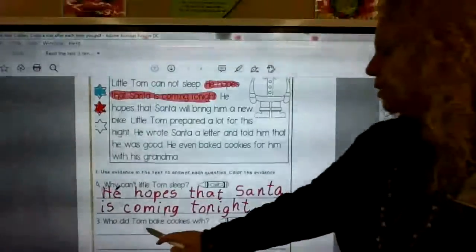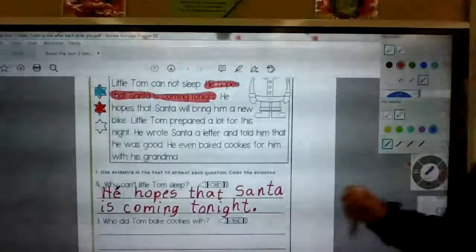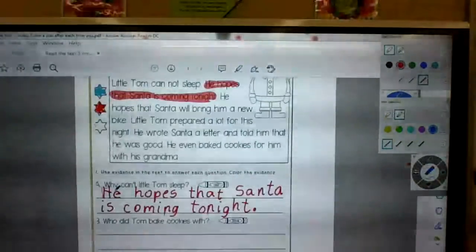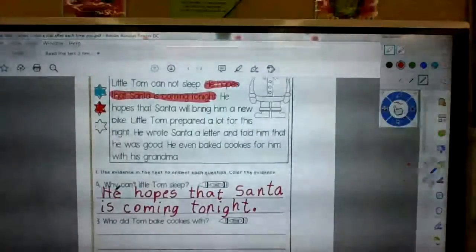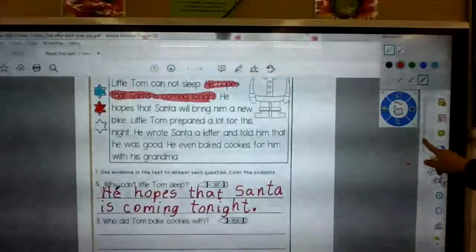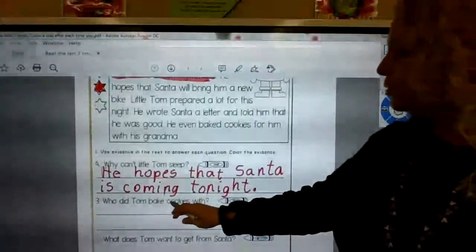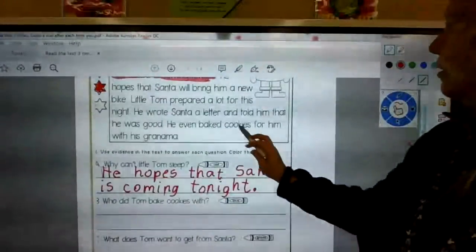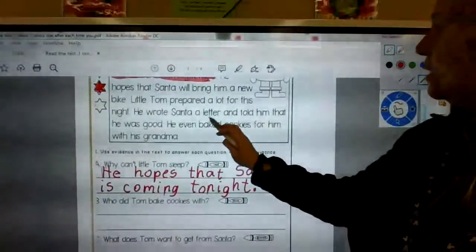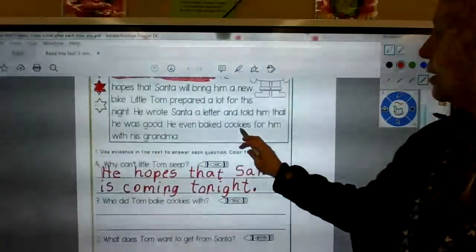Okay. Who did Tom bake cookies with? Let's see. Do you remember? You might already remember who it was. All right, I'm going to move mine up a little bit. Let's look for this keyword cookies up here. Can you find cookies? Oh, right here, isn't it?